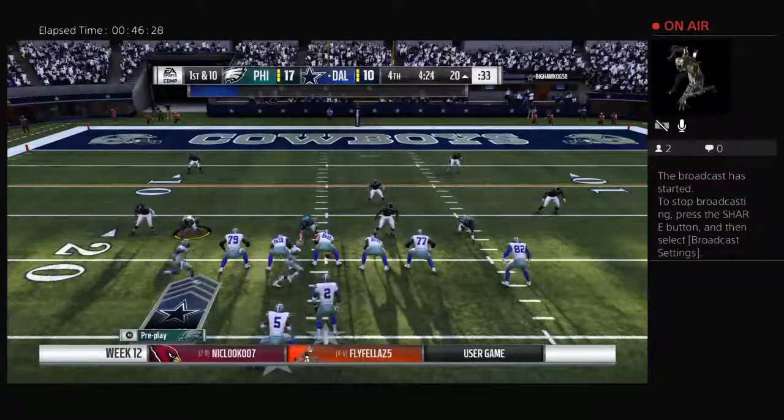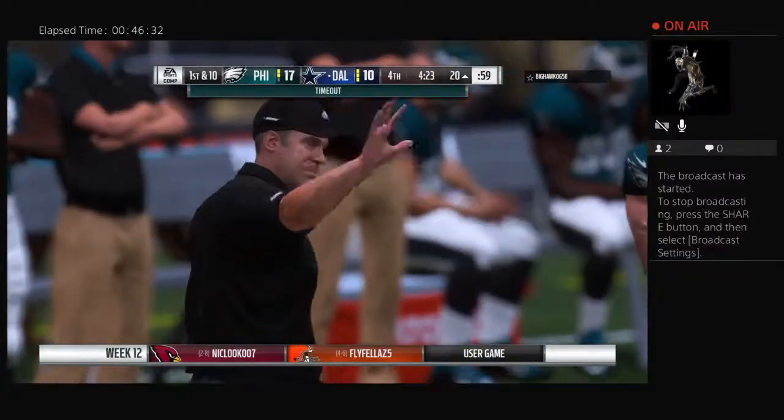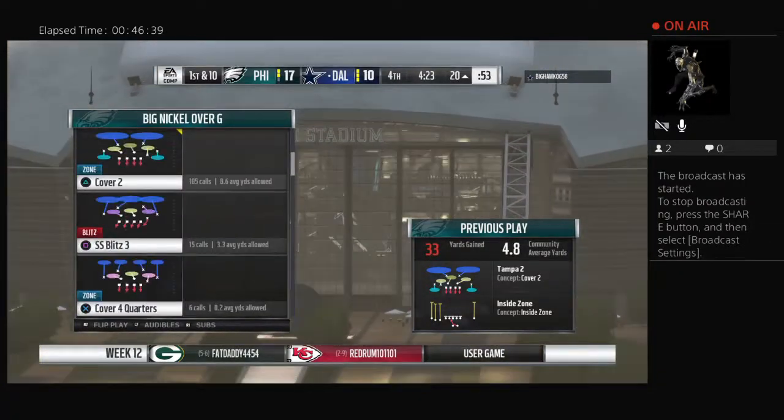Well, he does it at a high level, doesn't he? Because when I watch him, I think of his vision. Straight ahead, peripheral, also has that sense of where holes are going to be before they actually open. I think that helps set him apart from many of the other backs in the league.